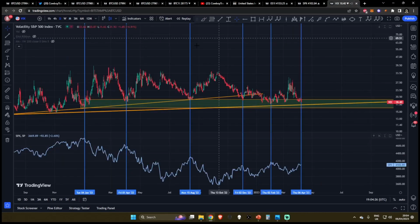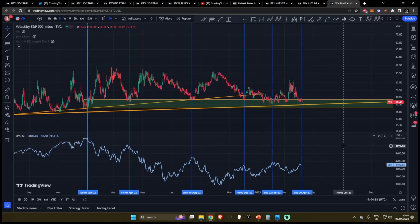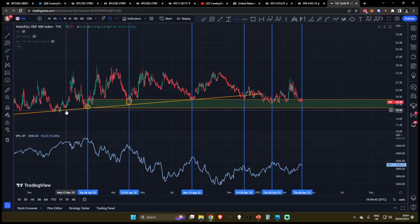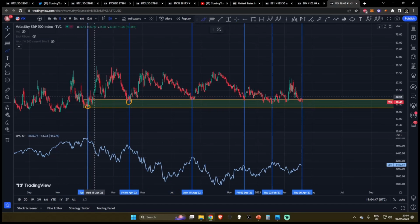The last chart I want to wrap up on is the VIX, the volatility index for the S&P 500, just very quickly. Now, since the S&P 500 topped out over here on the 4th of January, 2022, you can see the VIX has come down and formed this orange box here. Let me remove this trend line and this trend line. This box here is what I want you to focus on. Every major rally that's happened over on the VIX has come into confluence with this box right here.